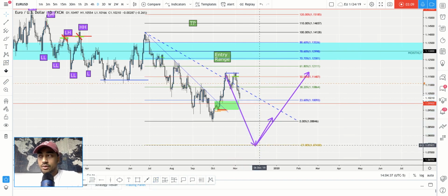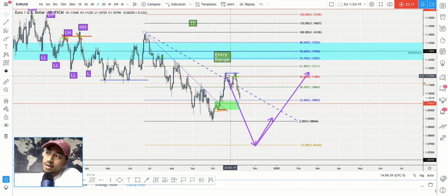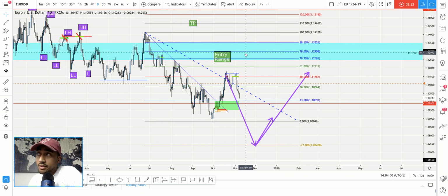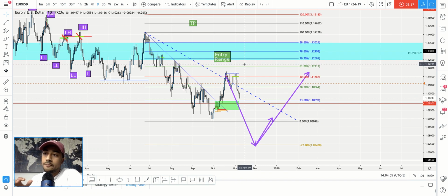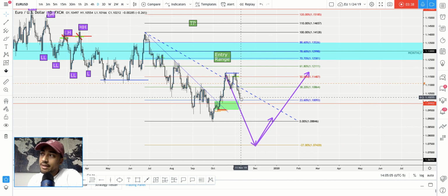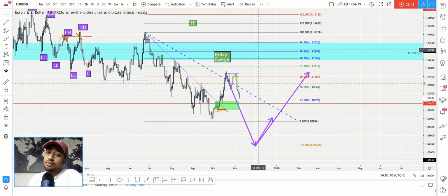So here's the thing, guys. I want to stress something real quick. The fact that price is literally kind of in no man's land is all right. I would have loved it if price got to 61.8. I would have loved it even more if 78.6 was hit. Here's the thing: I'm like 30 to 40% sure, and I don't want to say the word sure, that price may stop somewhere around here and then start pushing upwards. Okay, I think that's what price may do.